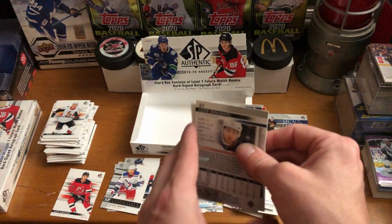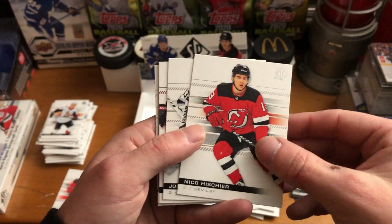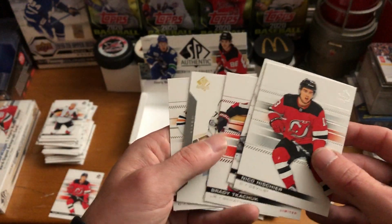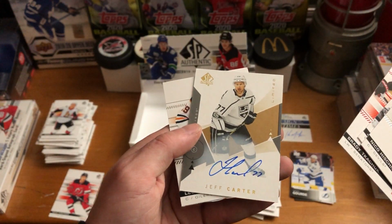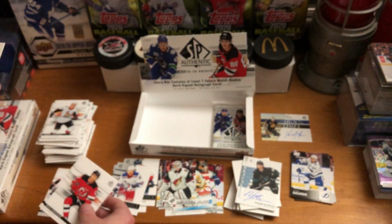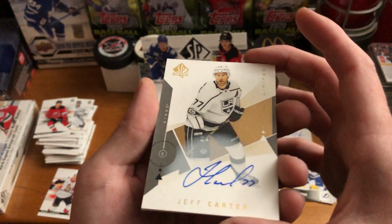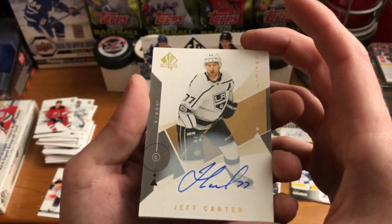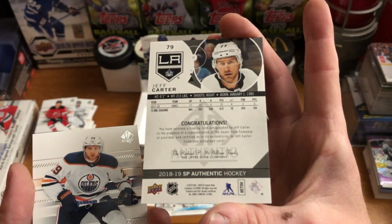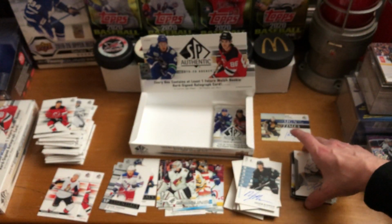Kind of doubt they'd have three on one side, but there's Nico Hischier. Get you back in focus. Jonathan Quick. Brady Tkachuk Limited. Very nice. Oh, third autograph. Jeff Carter. Boom. Limited. Yo. There we go. Okay. So I jinxed that, but it worked out. Jeff Carter. Very cool. Gold. Limited. Very nice. Three autos, baby.